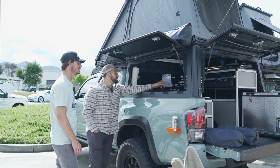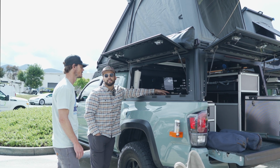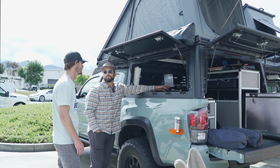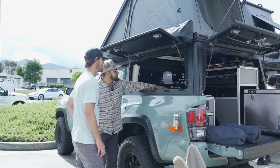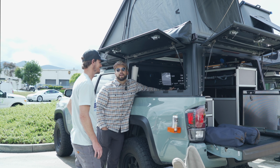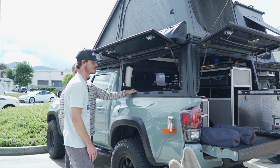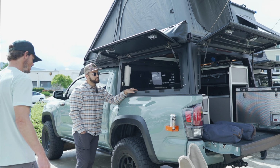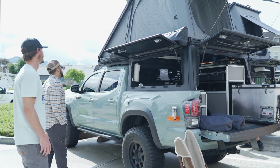The diesel heater is really cool. It was tricky mounting that with the exhaust. I probably did it 3 times, spilled diesel all over my truck. It was terrible. But what's cool about the heater is it has 2 vents. One comes out under the bed and heats up the bed, and the other vents up here and heats up the upper section. It's such a game changer, that setup. Super slick. So this is the camper.